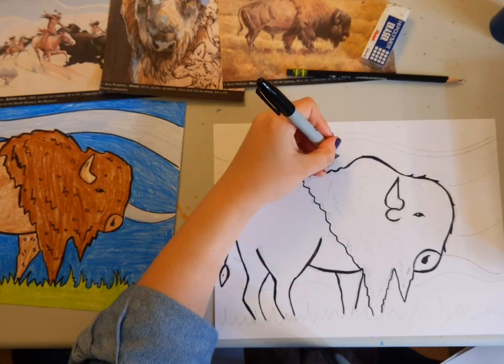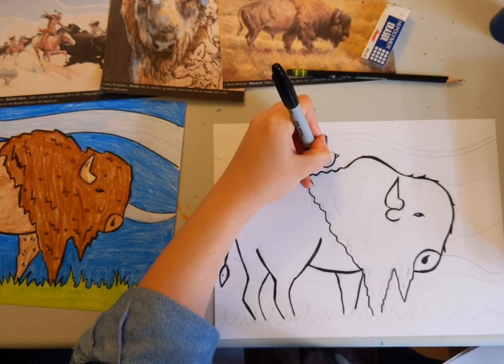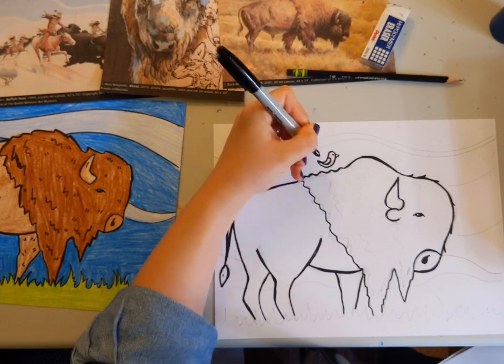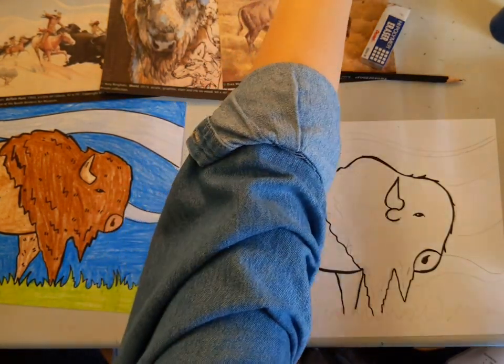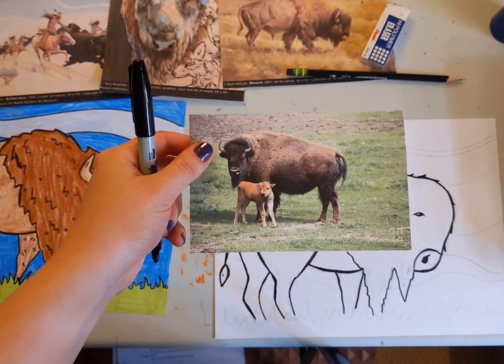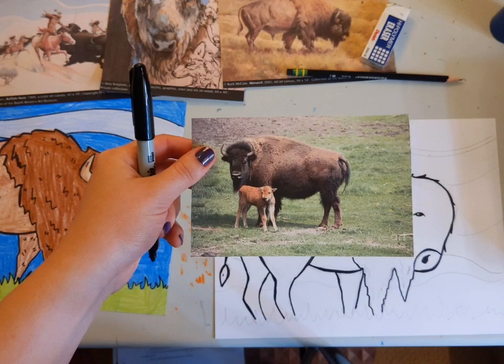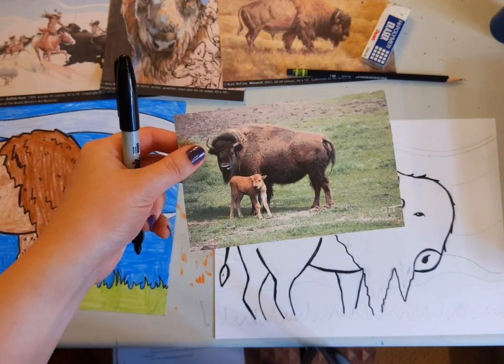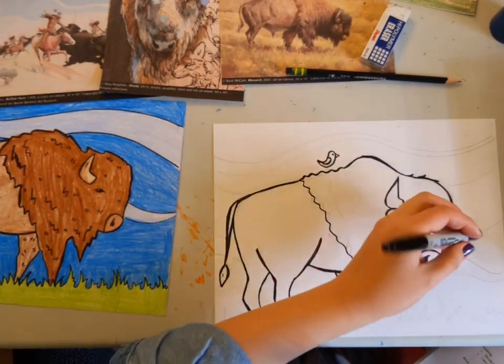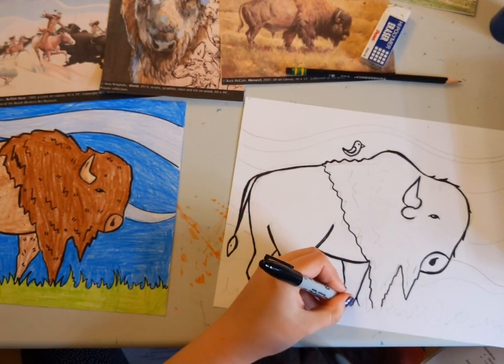One thing I thought was really fun that I actually didn't know. Baby buffalo, or the calves, are also called red dogs because when they're born, they have a very reddish coat. And I got a little picture over here. That's also after this video. If you want something fun today, just go look up pictures of baby buffalo or baby bison or red dogs. They are so cute. Who doesn't love a baby animal?